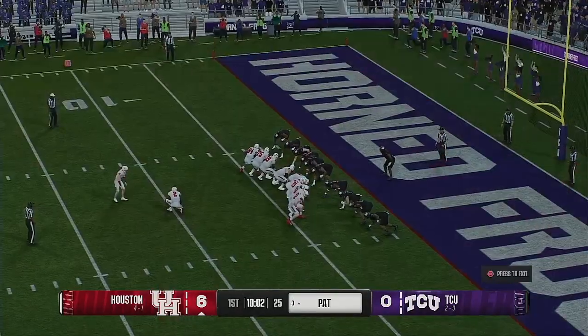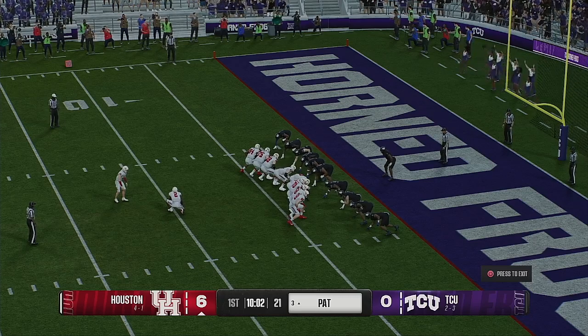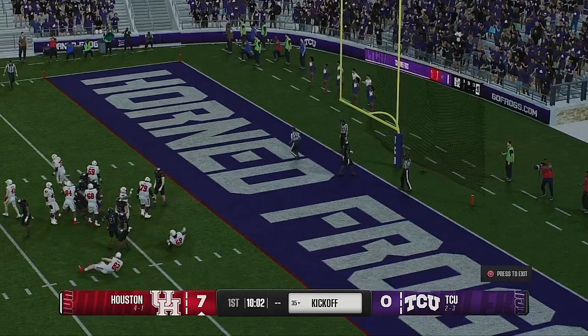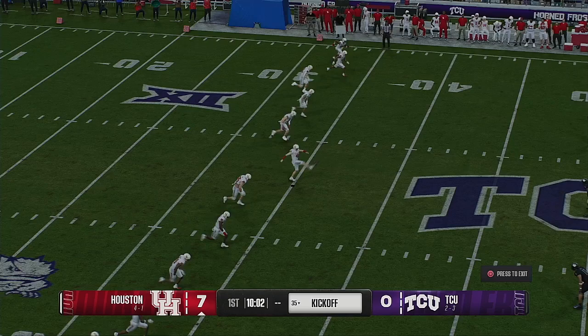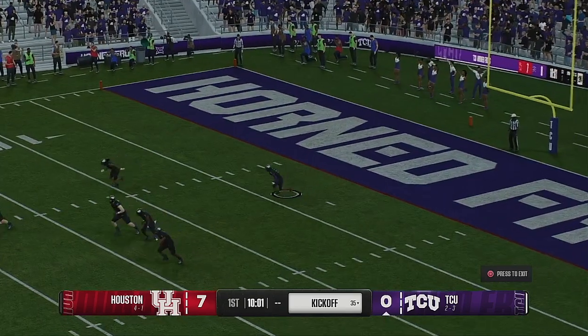Lining up for the PAT. And the extra point makes it 7-0. The scoop and score. What a lift it can give to the defense. Not content to get the ball, they wanted to do something with it, and they did.